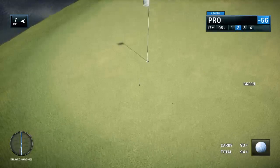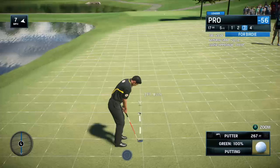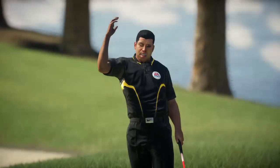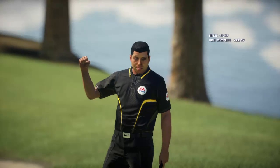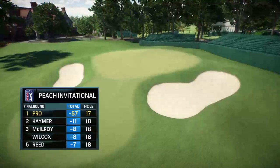Well, that's how you play the game, right there. He really likes this hole. Made birdie yesterday. Can he do it again today? Count that. That's a birdie.